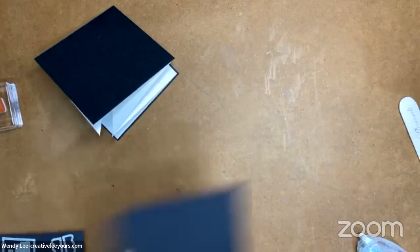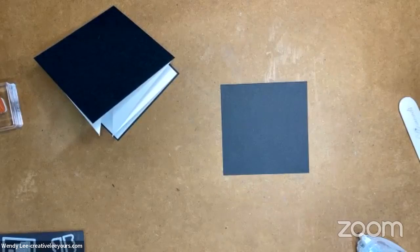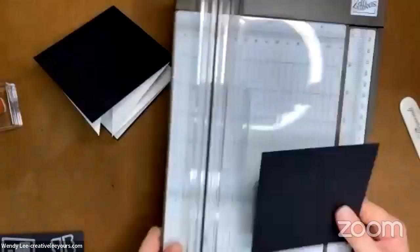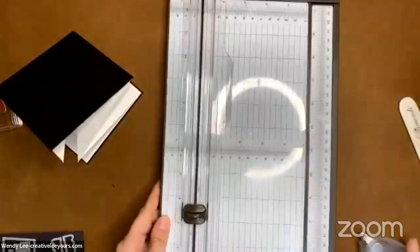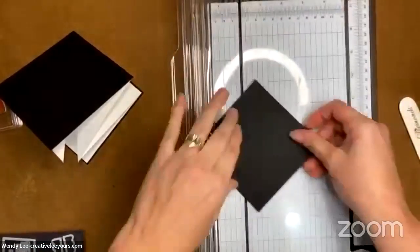All right, so now I've got another square of basic black. This one is cut 1/8 of an inch smaller, so it's 4 1/8 by 4 1/8. And I'm going to cut it in half diagonally. So you actually will be able to get 2 cards out of one piece. And I wanted to talk to you about cutting things diagonally.